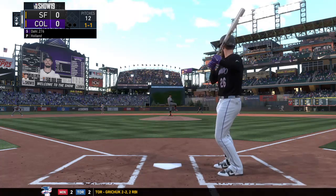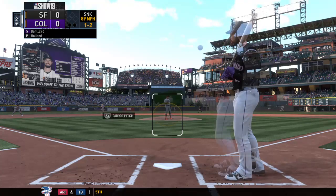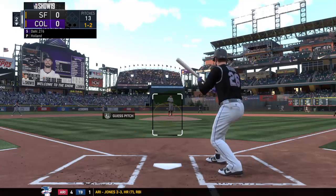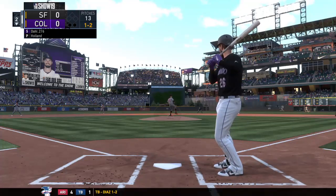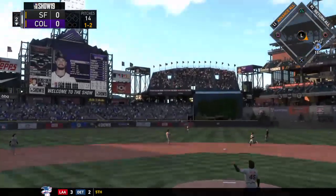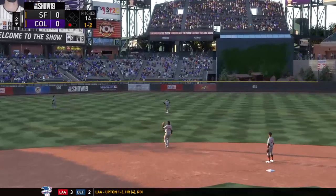Now the 1-1 pitch is offered out and missed. He chased it for strike two. High in the air and drifting out to shallow center. Gerber on the move. He's there and records the first out.